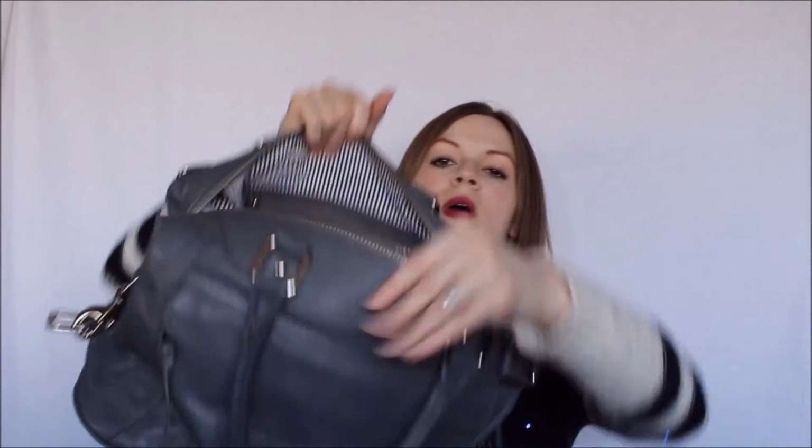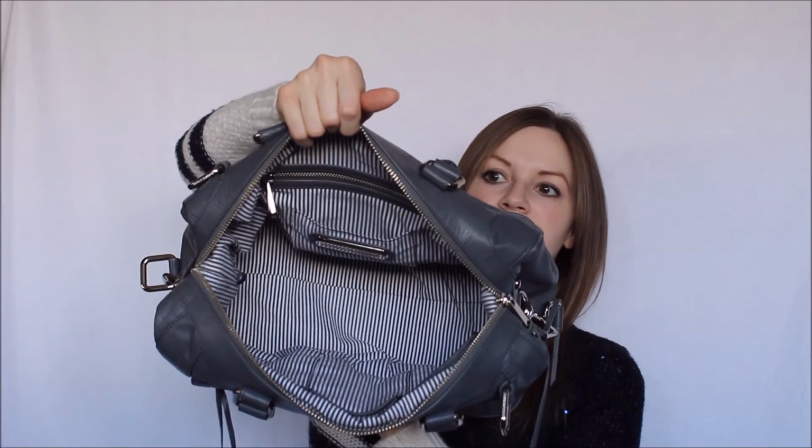The inside though is quite a bit larger. Seriously, this bag is huge. I absolutely love it because some days I feel like using a huge bag, so that works well. So if you're looking online and there's pictures of the interior of the bag, if you're not sure what size it is, you can for sure tell the difference with the pockets.